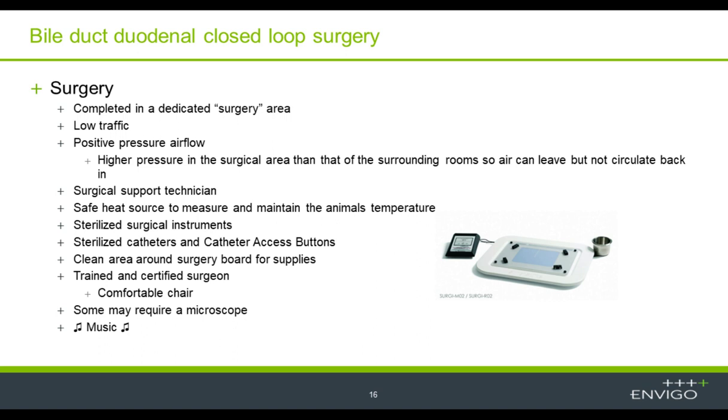You want to make sure that your surgeons are trained and certified and they have a comfortable chair. Every time I put this in, I have to make sure they have a comfortable chair or comfortable shoes if they're standing. Some people, like myself, that are getting old eyes, require a microscope and music, most definitely.